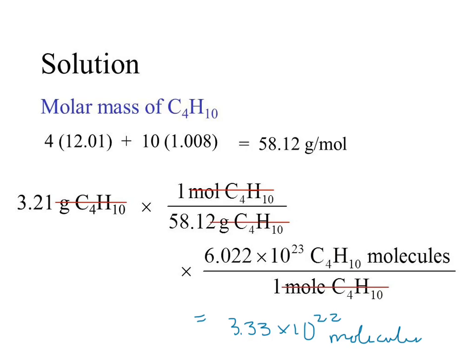Now, just be careful. Usually students will try to use Avogadro's number when they don't need to. If you're just going to moles, do not use Avogadro's number, unless you're given molecules, which would be strange. All right, I guess it's possible.